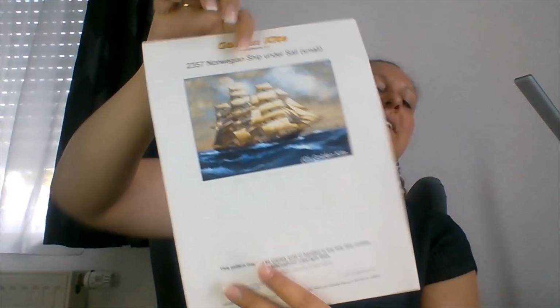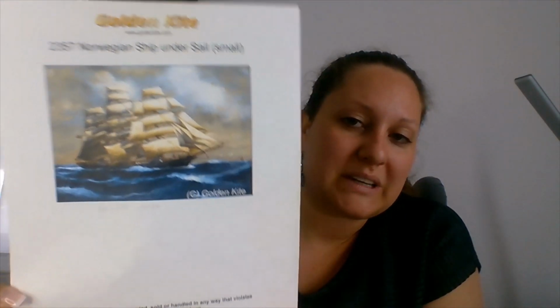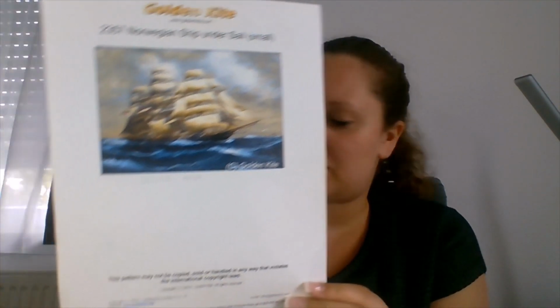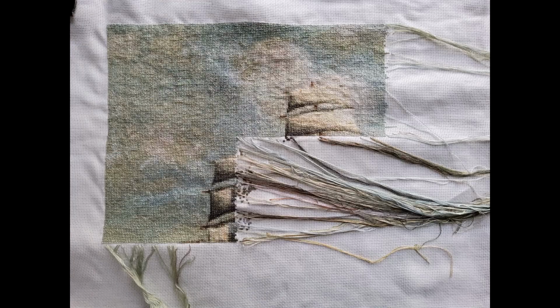Okay, next was another WIP Go Call Not Finished rotation. And for that, Norwegian Ship Under Sail, the small edition, also by Golden Kite, got called. So this is going to be the finished piece, and I show a picture of what it looked like last time here.